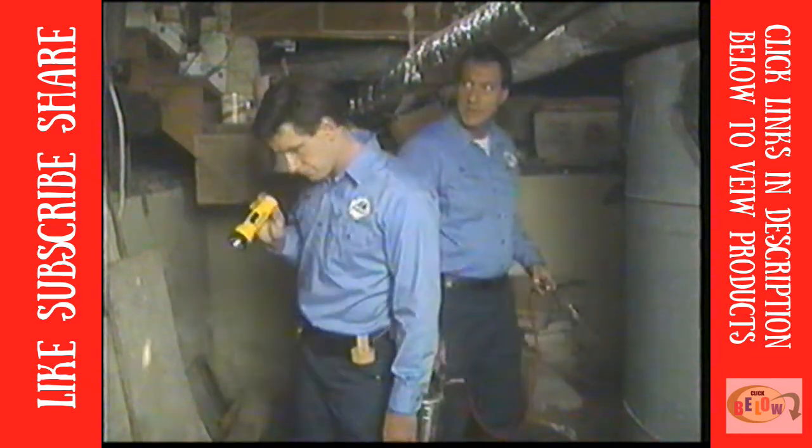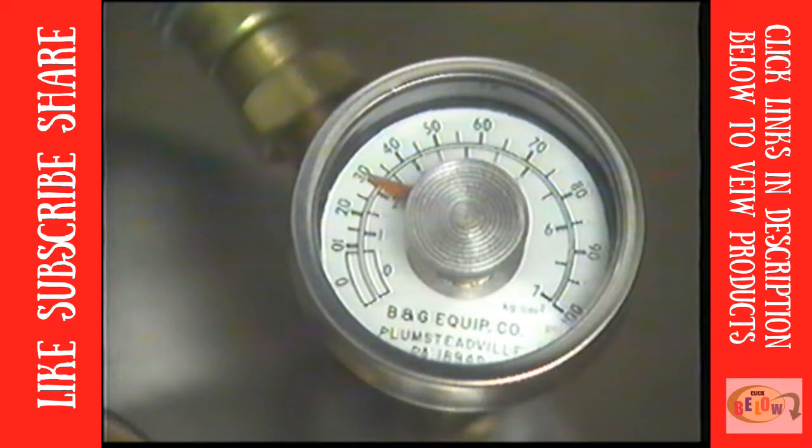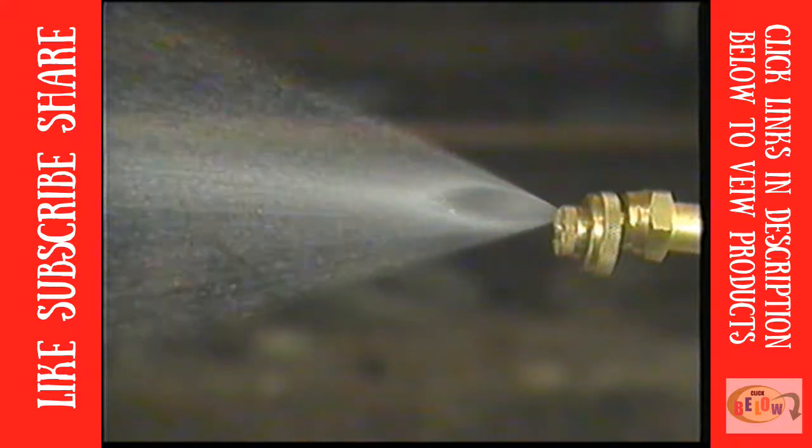All right. To alleviate the moisture here in the basement, they should increase the air circulation by opening these windows, which have been painted shut. They should also cover this soil with a vapor barrier. For now, though, we'll increase the pressure in the B&G, switch to a coarse fan spray, and spot treat the sill plate and header, and the plumbing pipes under the floor.